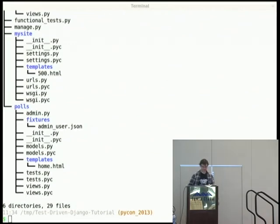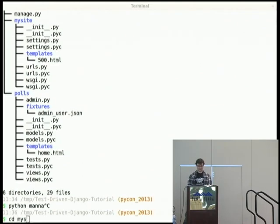Okay. So, as soon as you've managed to get the git checkout to work, and you've checked that it works by having templates 500 HTML and the new fixtures admin JSON, we can actually run our FTs. And the command to run our FTs has changed slightly. Manage.py, cd my site.